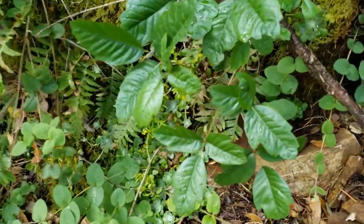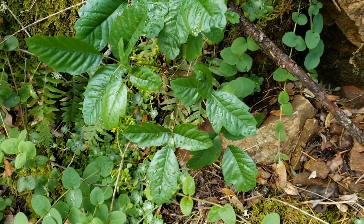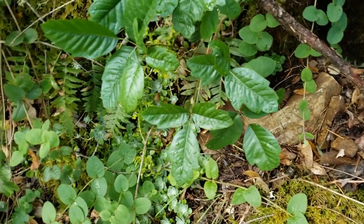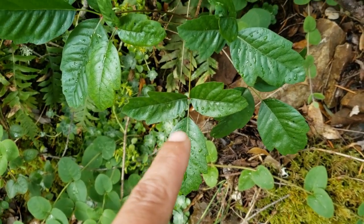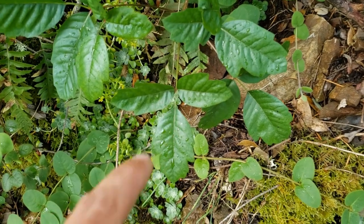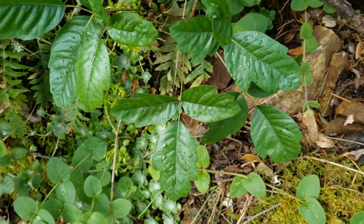Of course, we have our Pacific poison oak, our Toxicodendron. So yeah, leaves of 3, let it be, but also to note, see how the terminal leaflet right there, the leaflet on the end, has a little petiole. It has a little stalk that separates it from the other 3 leaves. And so that's pretty distinctive of poison oak.